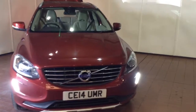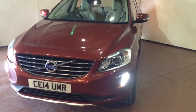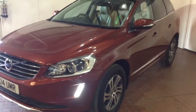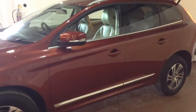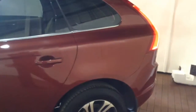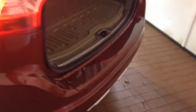In today's presentation, we have a Volvo XC60 D5 SE Lux Nav all-wheel drive model. This vehicle comes fitted with a 2.4-litre D5 diesel engine and a semi-automatic gearbox. The vehicle was first registered in 2014 on a 14 plate, has two previous owners, and comes finished in red. It returns 44.1 miles per gallon on a combined cycle and falls into tax band H at £220 per year.